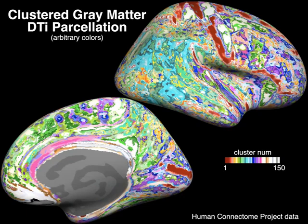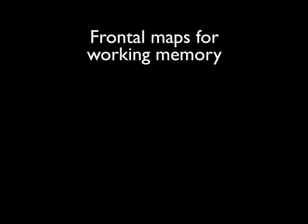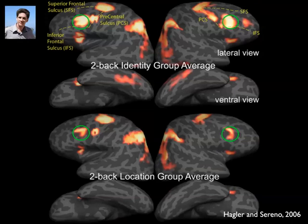parcellations to show that we can do a little bit better job of recognizing cortical areas using this diffusion in the gray matter. But you might wonder, does this really overlap anything real? So years ago, we did these experiments on two-back tasks in dorsolateral prefrontal. So if you do a two-back identity task, pay no attention to where the thing is, but just see if you can recognize that it occurred again, you get a big dorsolateral prefrontal activation. You actually get less in dorsolateral prefrontal if you do a two-back for location, ignoring identity.